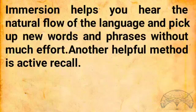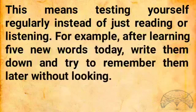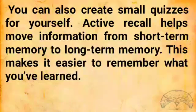Another helpful method is active recall. This means testing yourself regularly instead of just reading or listening. For example, after learning 5 new words today, write them down and try to remember them later without looking. You can also create small quizzes for yourself. Active recall helps move information from short-term memory to long-term memory. This makes it easier to remember what you've learned.